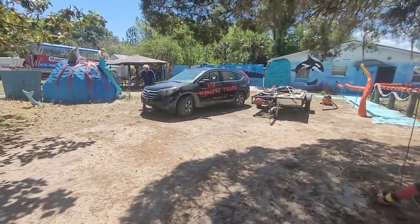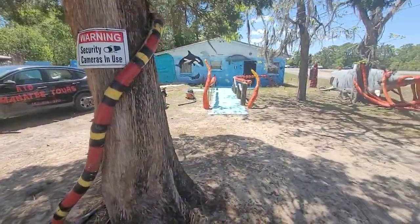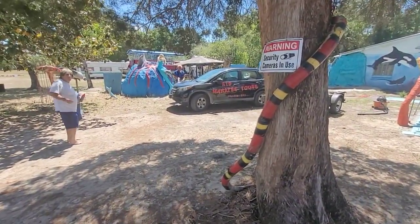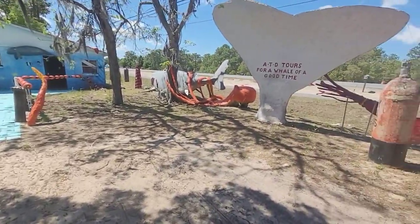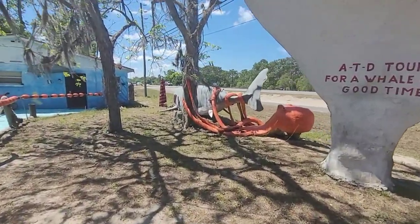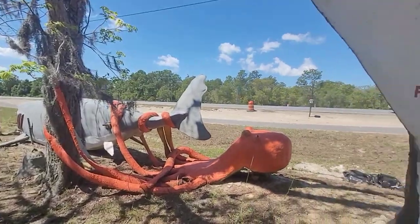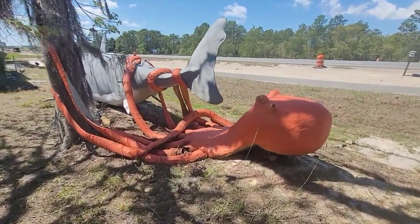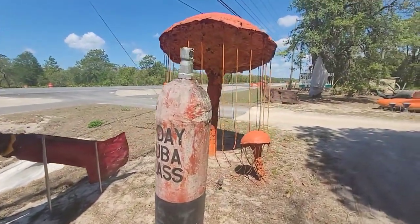ATD Manatee Tours, 352-228-2712. Captain Don and Captain Lisa. Captain Don and Captain Lisa, you said? Nice. Man, you've been doing it 30 years. So cool. Guy said that they make those lighthouses over there, handmade, and they're for sale. Poor shark. He didn't expect it to go that way. Little squids and things. Scuba classes.